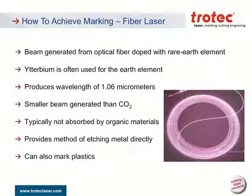So how do we achieve these laser marks? Basically, we're utilizing a fiber laser. With a fiber laser, how we're generating the beam is through an optical fiber that's been doped with a rare earth element. In most cases, a terbium is used as the earth element. The wavelength of the light that we're producing is 1.06 micrometers.